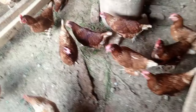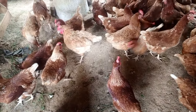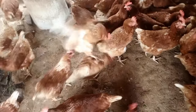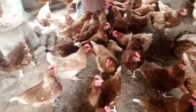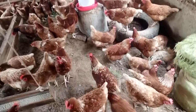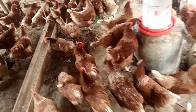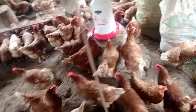Let me look for the other one which has no feathers at all. This is also one of them. I've got one. You see? The friends just come to start fighting on it. Oh my God, this is really not good, eh? There is also another one. But these two we shall try and dip in warm water. Then after 1 week, I will really give you the results if these birds are still going so broody.